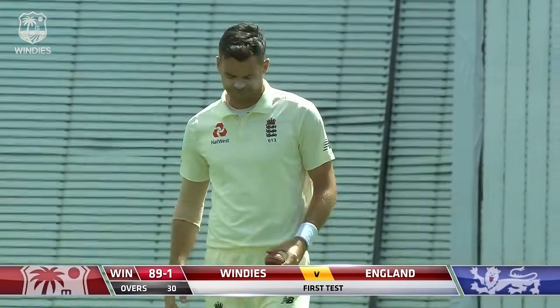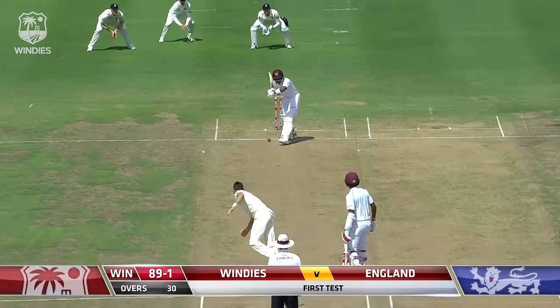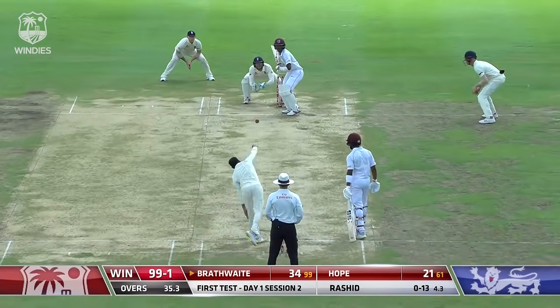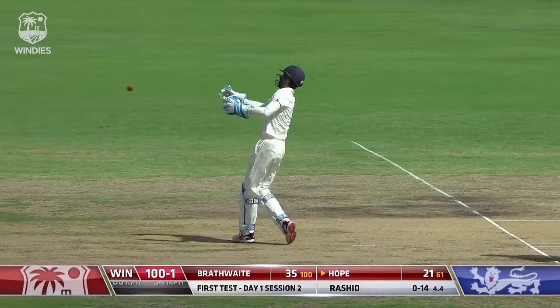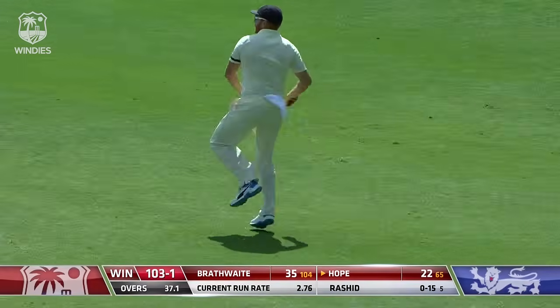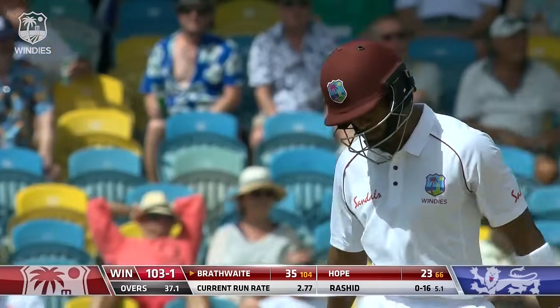Anderson it will be from the Malcolm Marshall end. Called a decent enough spell at the start of play for the first hour. 100 up for the Windies. An excellent foundation they've set this morning at the Kensington Oval. Why the man is out there. Just every so often Adil Rashid will send down a long hop. Saves the boundary, but it's a single that brings up the 50 partnership between 2 players who enjoy batting together.